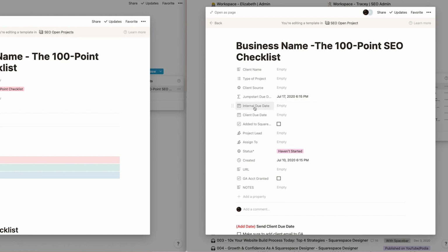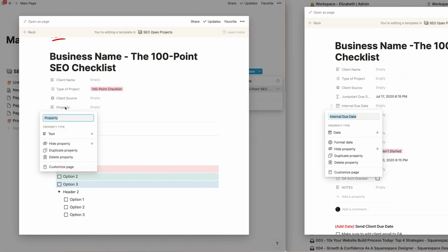Here we have the internal due date, client due date. The separation here is about 3 days. We do this so that we could finish the work and then deliver the work on a separate day. So internal due date is just the date selected. So let me create that.